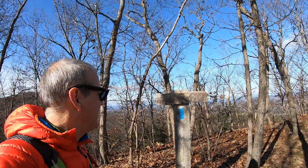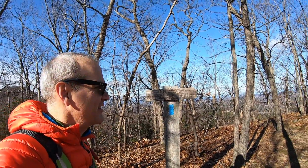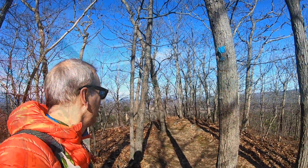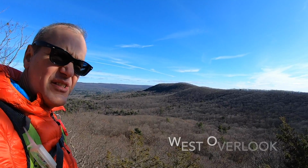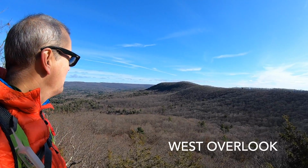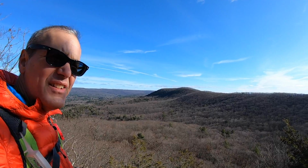We've reached the end of the Cudback Trail, the blue trail that takes us to Rattlesnake Knob. All right, we're standing on the edge of the cliff here at Rattlesnake Knob, looking off at Long Mountain, which is kind of next on our agenda.